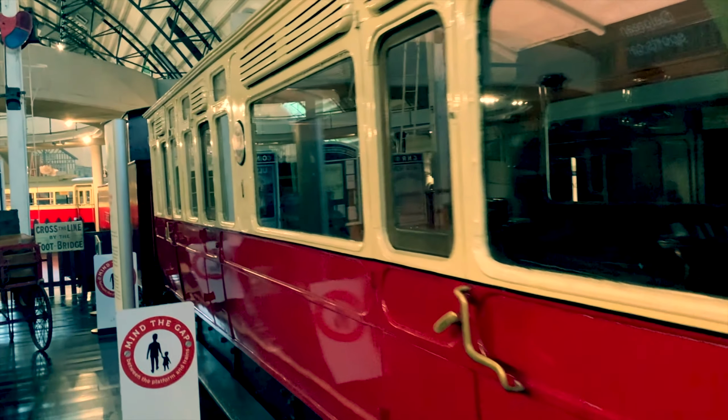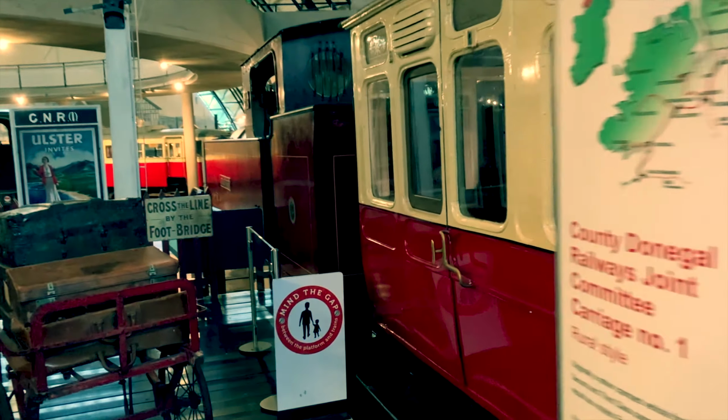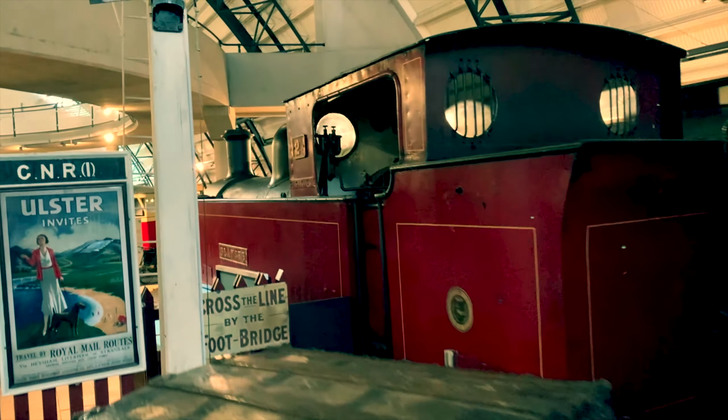As you walk along the platforms, the place has the feel of an old railway station with its old luggage trolleys and vintage railway posters of the day.